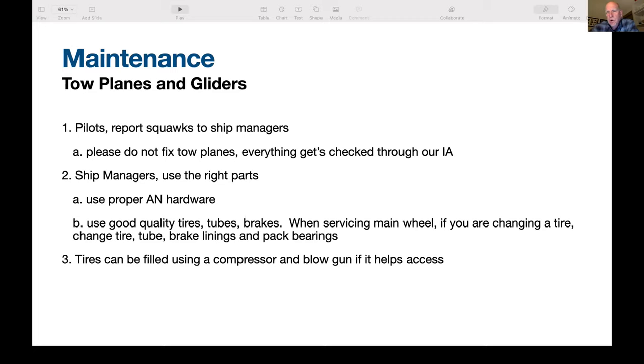I've got calibrated torque wrenches. After doing the Super Cub, I've put together a fairly good collection of the most common AN hardware. So I have sheet metal screws, Tinnerman nuts, bolts, nuts, cotter pins, all that stuff. I've got a good supply of it, as well as Adel clamps and all that kind of thing. And that's what I want to use on the aircraft. So go through me and go through the ship managers to get anything repaired.